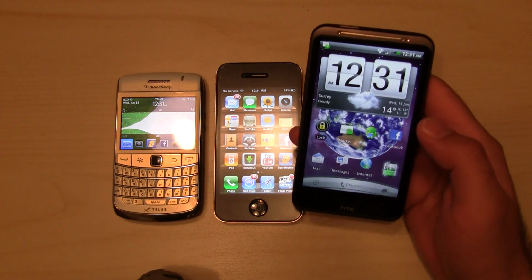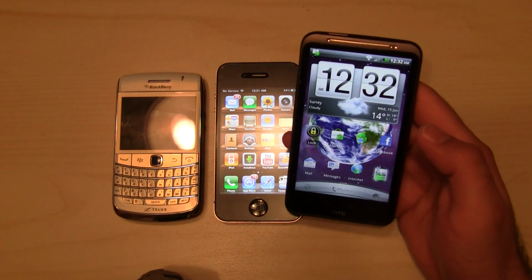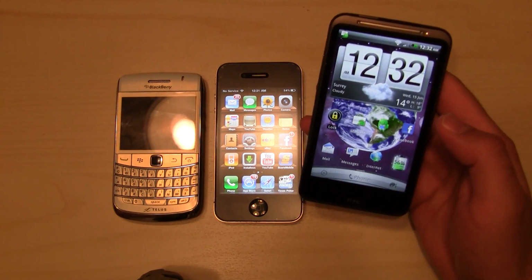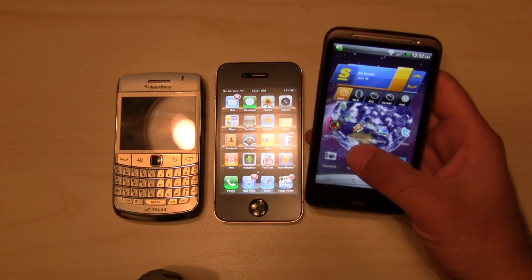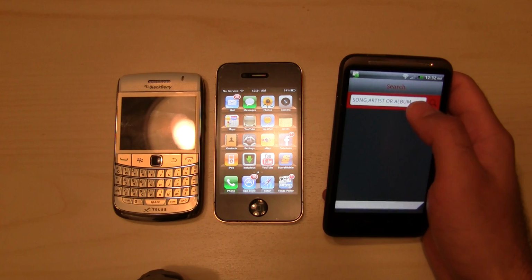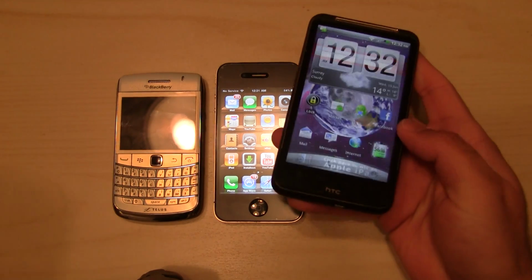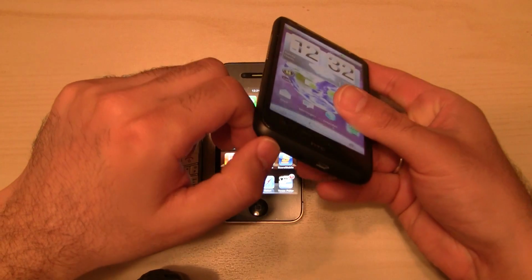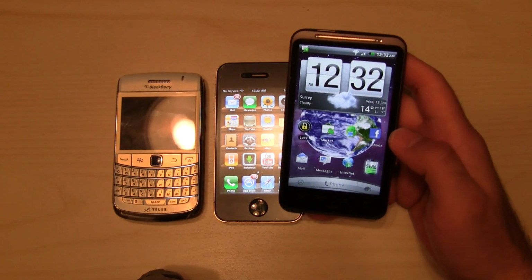It does music great. Another cool feature on the Android is you can actually say you hear a song on the radio, you want to download that song. If you know the name of the song, you can just go into a number of free music applications, search whatever song it is, download it right for free on your phone. And then you can just play. It's got the 3.5 millimeter headphone jack. So plug your headphones in and you can play your music on the go.